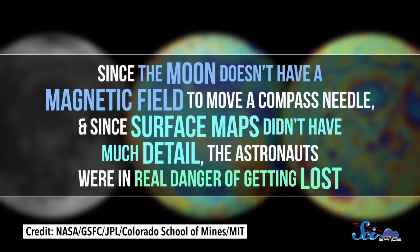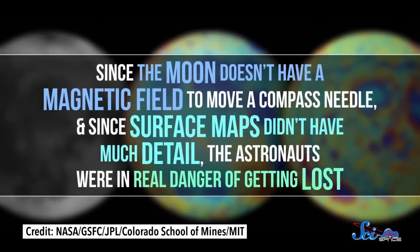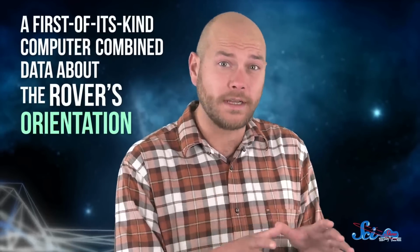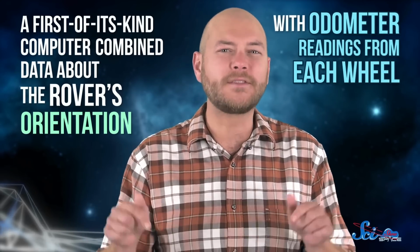Since the moon doesn't have a magnetic field to move a compass needle, and since surface maps didn't have much detail, the astronauts were in real danger of getting lost. And let's be real, everything on the moon just kind of looks the same. To overcome that, a first-of-its-kind computer combined data about the rover's orientation, taken from an onboard gyroscope, with odometer readings from each wheel. That let it track the vehicle's exact meter-by-meter progress across the surface and plot a direct course back to home base.